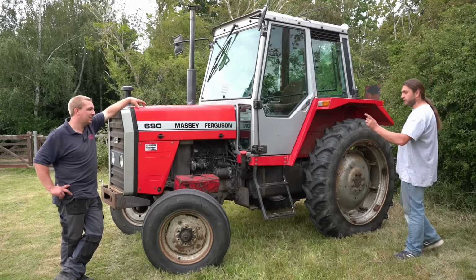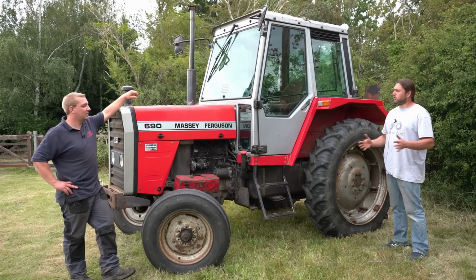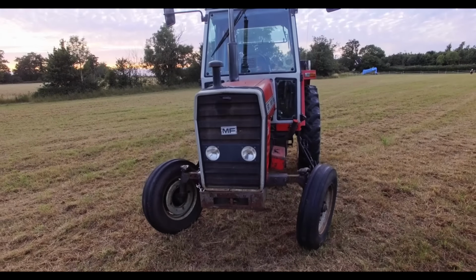Because on that we can adjust the front axle as well, couldn't we? That's an adjustable front axle. On these bolts here, you can move it in and out. For different crops and stuff? Yeah, for different crops. So you can go between the rows of sugar beet. That's mainly what it's for, and the rows of potatoes.